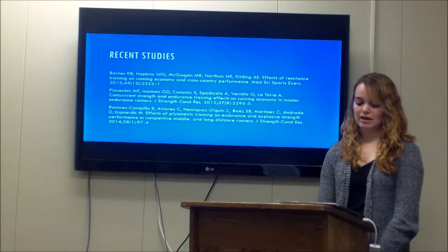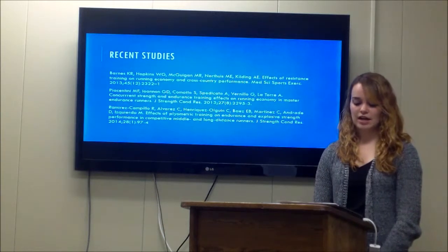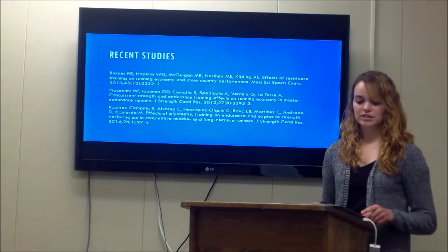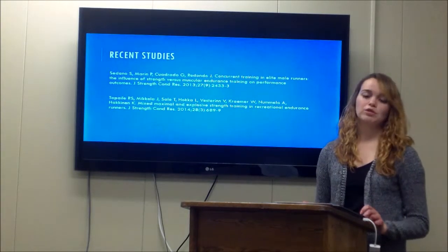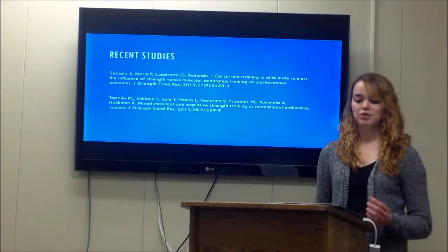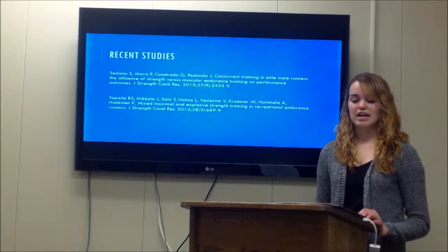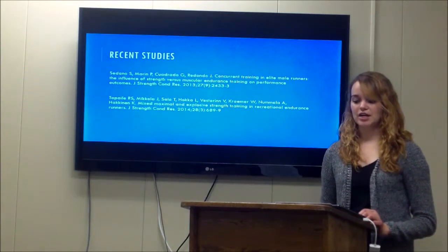It was concluded that properly programming concurrent strength and endurance training could have really advantageous effects for middle and long distance runners. The fourth study wanted to determine which mode of concurrent strength training and endurance might be the most effective for improving running performance in highly trained runners. There were 18 highly trained male runners with an average age of 24 and a VO2 max average of 65 or higher.